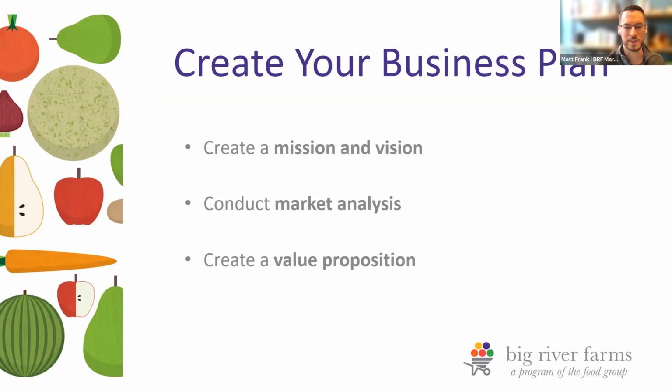Just to give you an example, Big River Farms' mission is "Growing farmers, growing food." So it's a fairly short, simple, four-word mission statement, but detailed enough that it tells a bit of a story, right? The first part is focused on our educational focus, growing farmers, with a nod to farming, and growing food has more of that focus toward the physical farming. It goes back to why we exist as an organization: to support farmers, to support the growth of healthy food, to support you as you start your businesses.